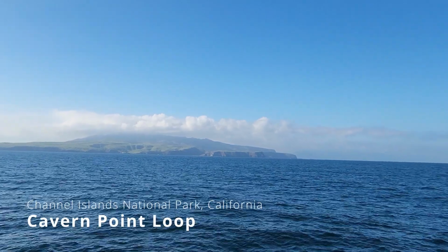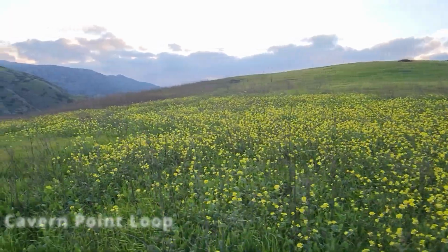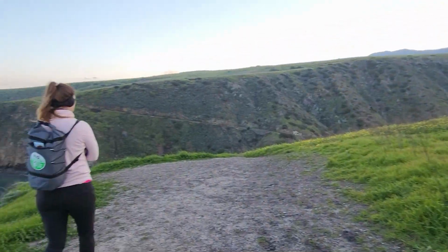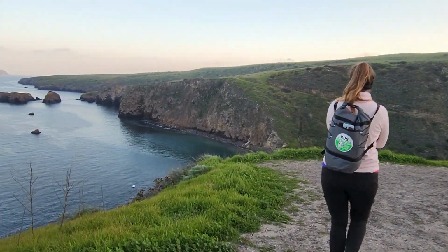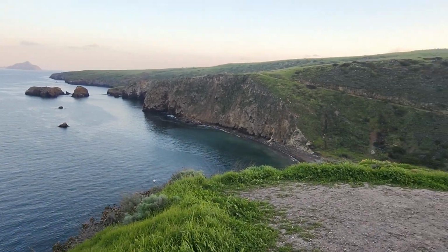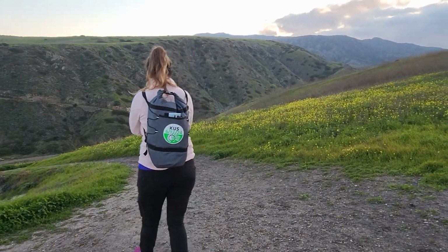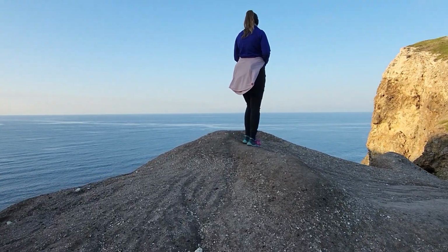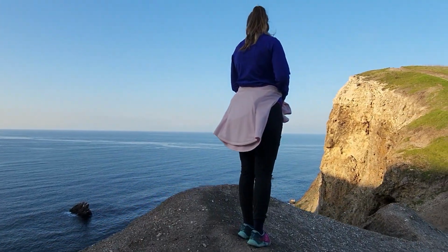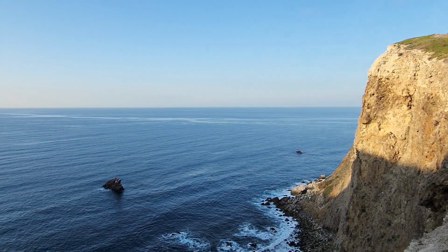I will start us off with Cavern Loop Hike in Channel Islands National Park in California, which is one of the lesser visited in the contiguous U.S. It is a 2-mile round trip. It's a moderate hike. I liked this one because you get a lot of bang for your buck at Channel Islands, but if you have more time, we also did Smuggler's Cove, which is 7.5 miles. It goes through the interior.